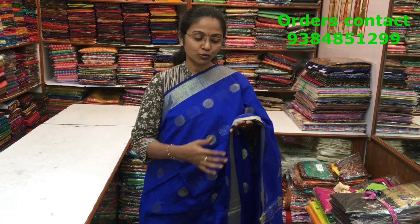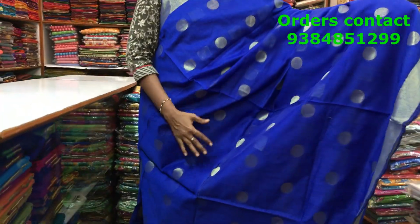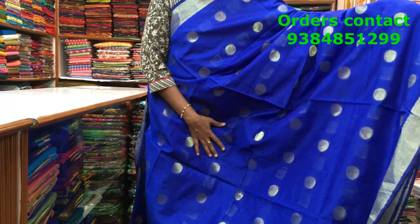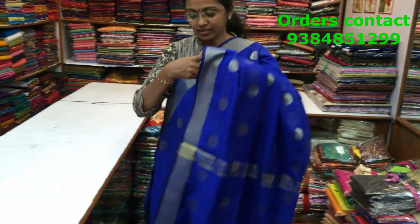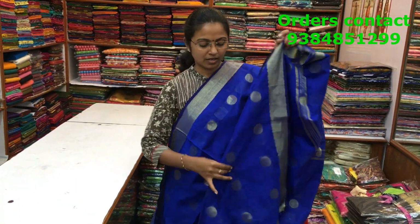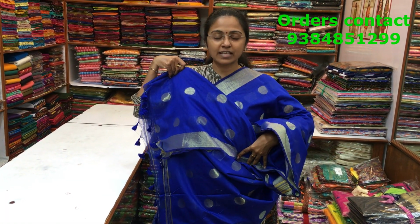Lovely indigo blue Bengal handloom saree. Both the sides is a nice kadizari border, and throughout the body we have a beautiful motif, a round motif which has been running along the saree. It's all completely zari weaved, and the pallu of the saree is this, and we have tassels in the corners, and a nice running blouse, and the price of the saree is 710.